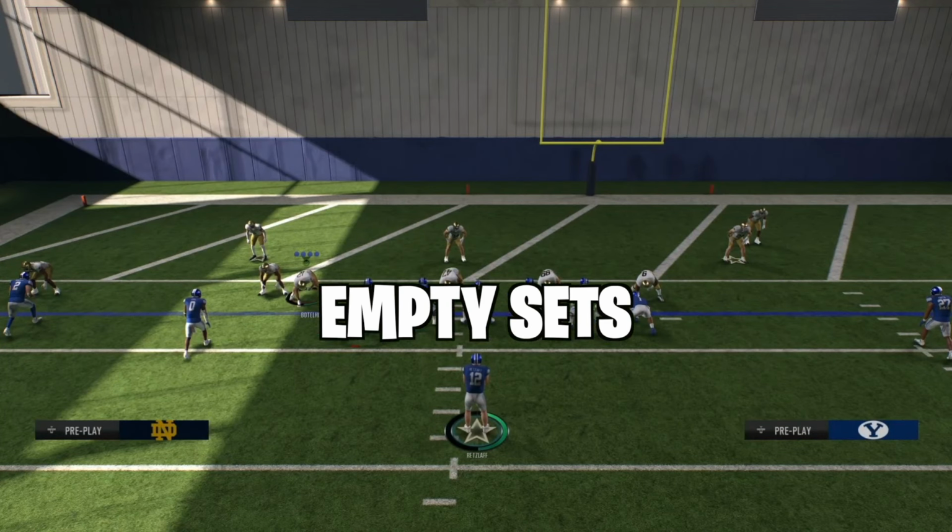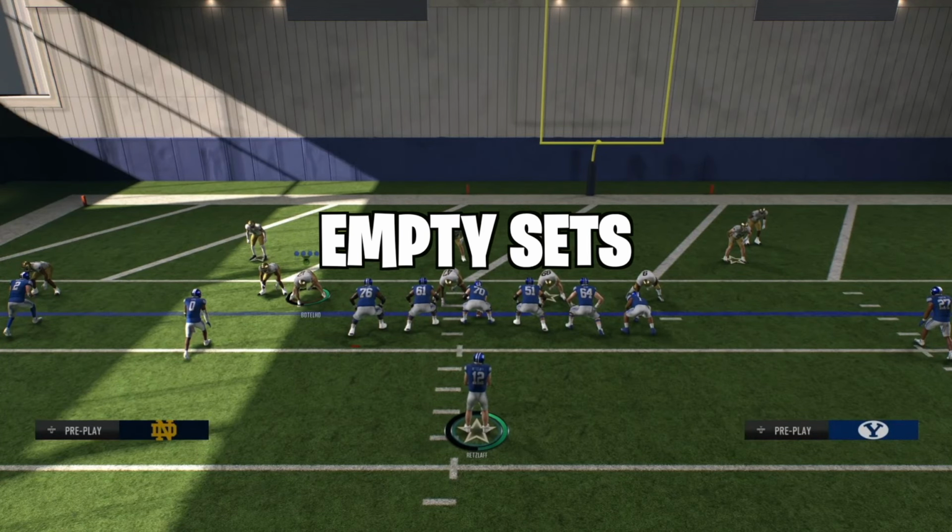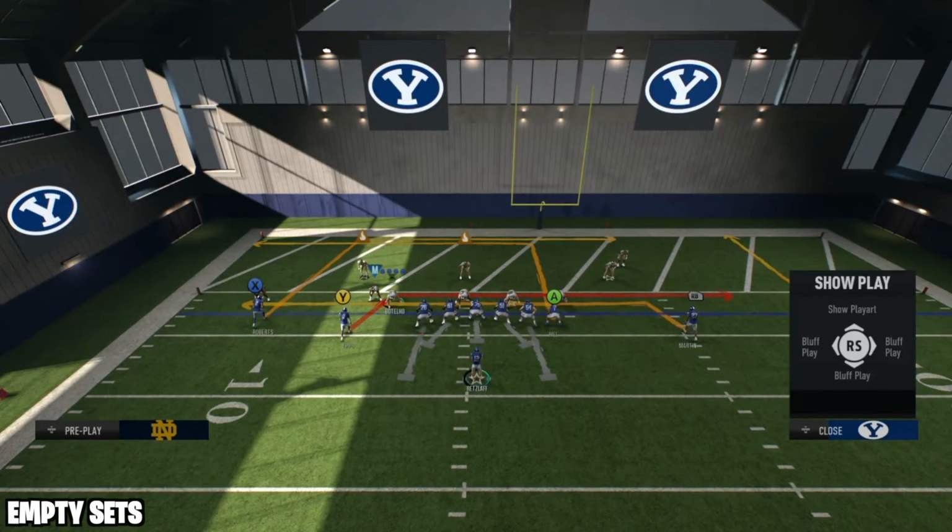Another thing I like to do is spreading the field. I like to go in empty formation. Quarterback's the only one out there. You have your receivers and everybody out to the outside, forcing the defense to show you really what they're running. And obviously, we're going up against zone here, but the key is just to pay attention to what you're going to run.